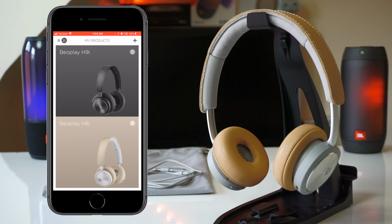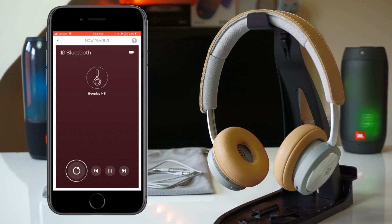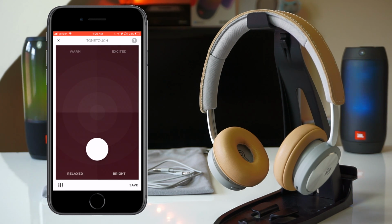The H8i's app is also very similar to the H9i's app, and all you can really do is control your music playback, adjust the volume, and play around with the H8i's EQ settings. Like I mentioned before, the app is very nice, but I wish it gave you more control over the headphones, most noticeably the EQ settings.